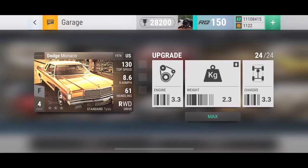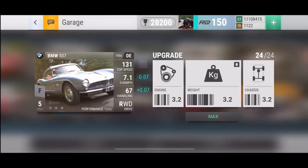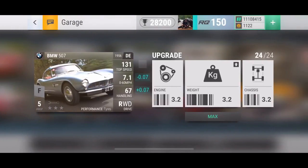So in RQ4, my favorite car is indeed the Dodge Monaco. 8.6 0 to 60, 130 top speed, which is high for an RQ4, but really bad handling at 61, but it does have standard tires. Now, why I love this car so much is because it reminds me of Tex from Cars. If you don't know who he is, I will put a picture somewhere on the screen.